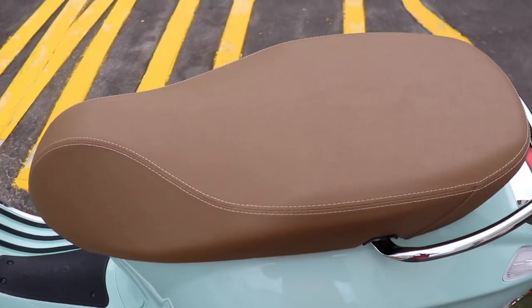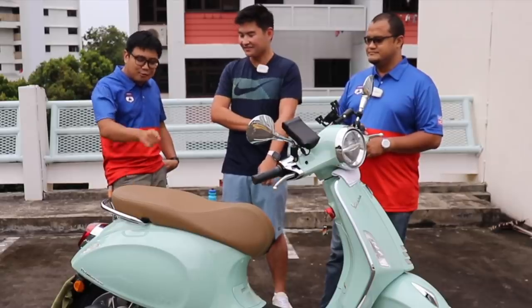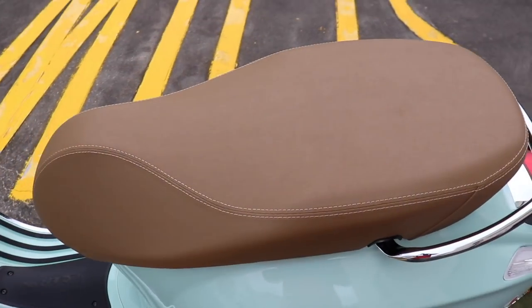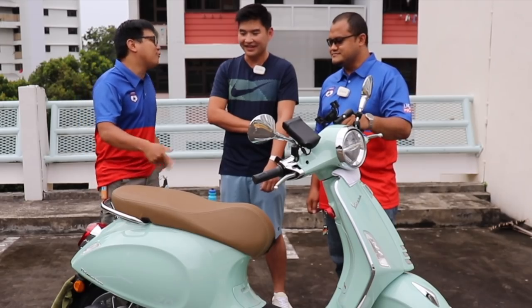So I have to say the leather seat is a very unique color. Correct. You never see brown on a motorbike. Yes, it looks good, you know. And it matches the teal. And then the stitching. Wow, very nice, and very good quality, but a bit hard.